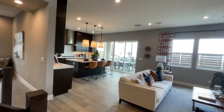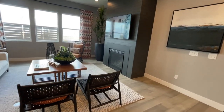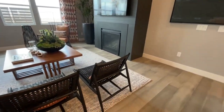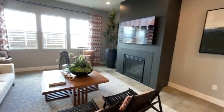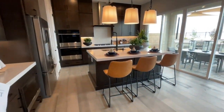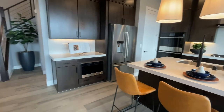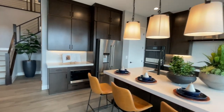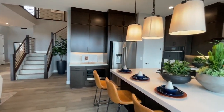The 12-foot sliders, the 10-foot ceilings, this traditional fireplace, that's an upgrade. They're using luxury vinyl plank, wide plank flooring. So pretty much when you look at these homes, they're decked out to the nines. They're highly upgraded with a couple hundred K at least in upgrades. So let's just do a quick pan from this angle.